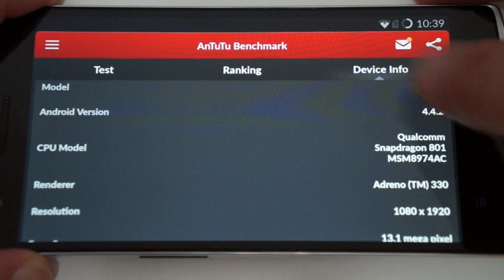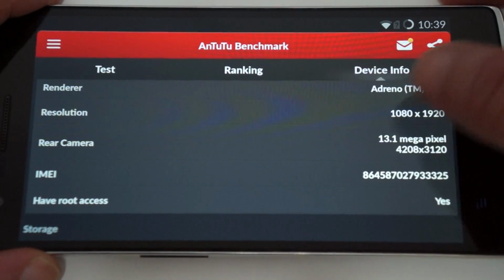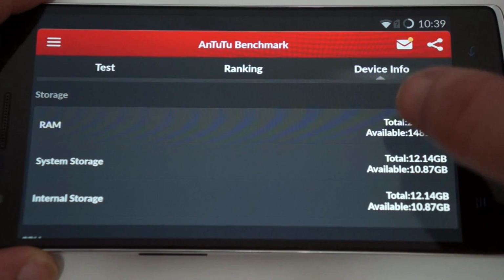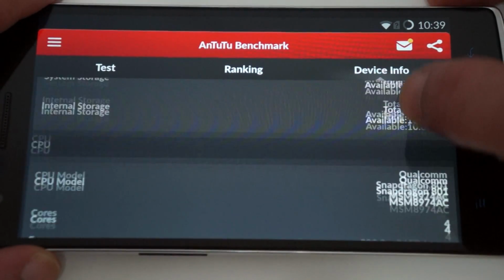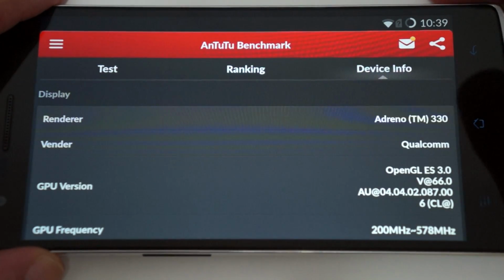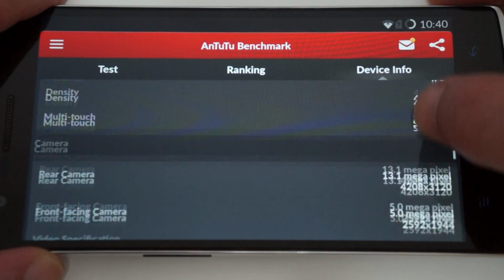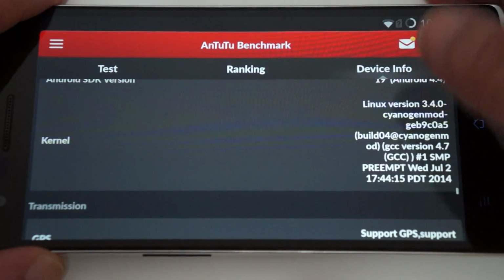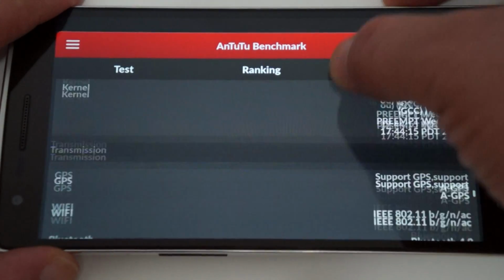So OnePlus, Qualcomm Snapdragon 801 CPU, Adreno 330 GPU, 1920 by 1080 pixel resolution screen, 13 megapixel camera. It does have root access, but it does not come pre-rooted. 3 gigabytes DDR3 RAM with about 2 gigabytes free, 16 gigabytes storage with about 12 gigabytes free. 2.5 gigahertz CPU, which again is the fastest phone that I've reviewed or seen ever. 5.5 inch IPS screen, 5 megapixel camera on the front, and we showed you the camera in part 1. We took a picture, and this is the firmware version. Now, this is running Android 4.4, so we'll update our description.